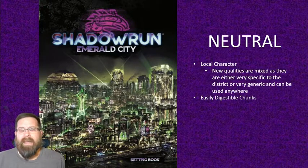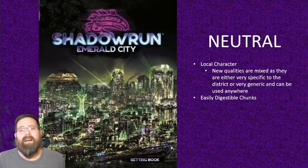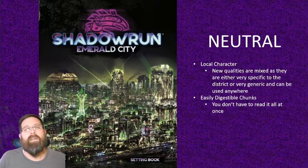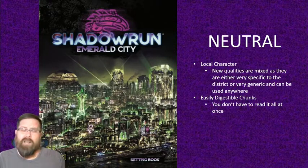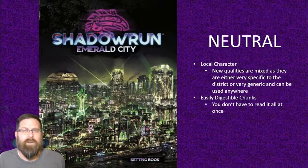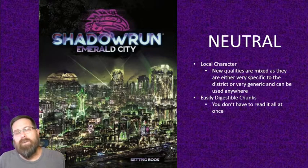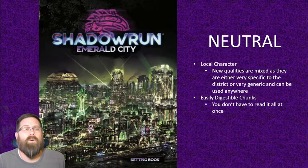The next thing I like is that it is easily digestible chunks. You don't have to read it all at once. If you are working on a campaign or something, you can go into just the specific area you need, read the information about it, and get the information. Just because you're reading Auburn doesn't mean you have to read Puyallup or Everett to understand that particular district. You can just focus on the one that you need.